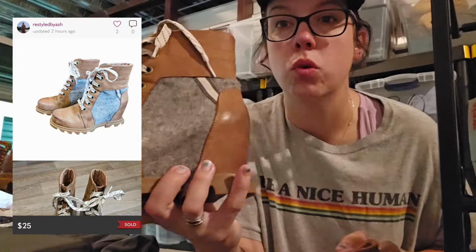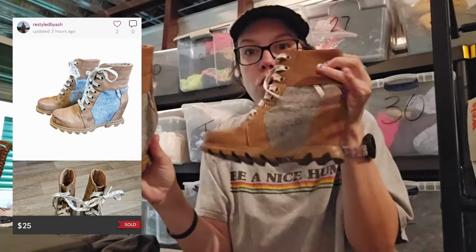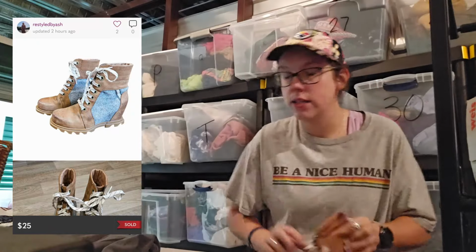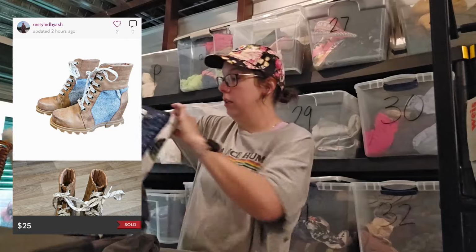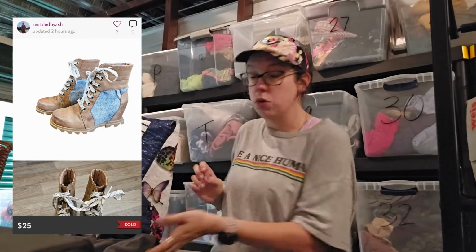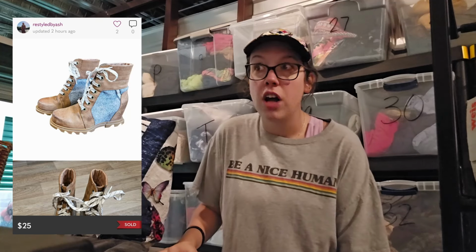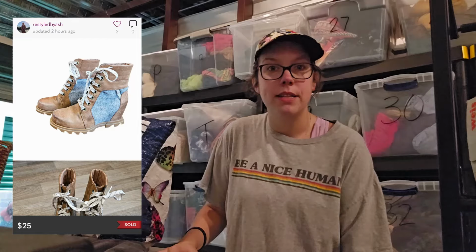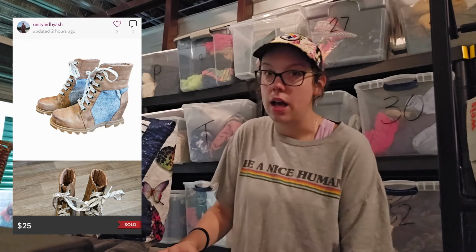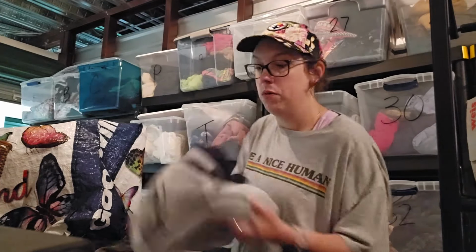These are a pair of Sorel Joan of Arctic little booties. I got these a couple months ago at the bins. Definitely out of season when I got them, but I knew they would either sell for a little bit lower price, or they would sit and sell in the wintertime. I had them listed around $35, I believe, maybe $38. Somebody sent me a $25 offer. I went ahead and accepted. Had about $1 into those, and when sales are slow, I'm willing to accept those offers.